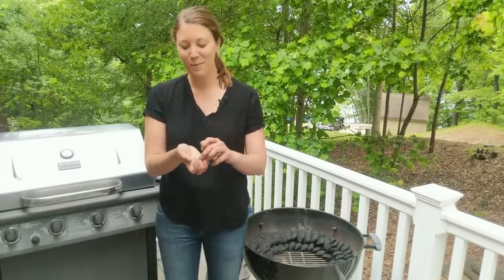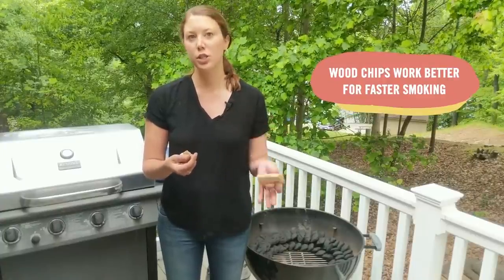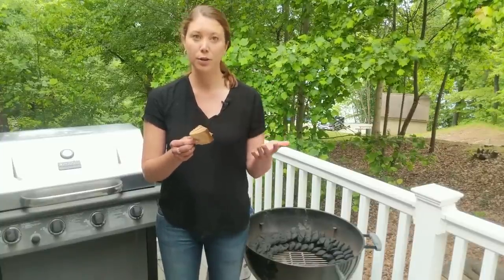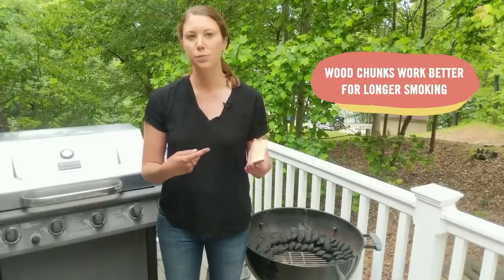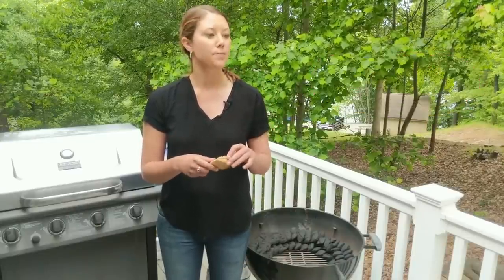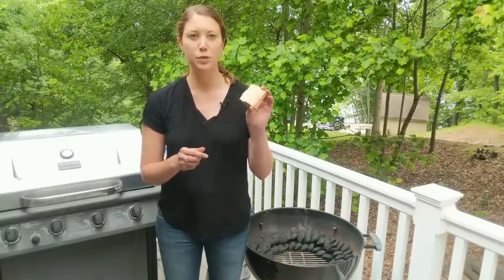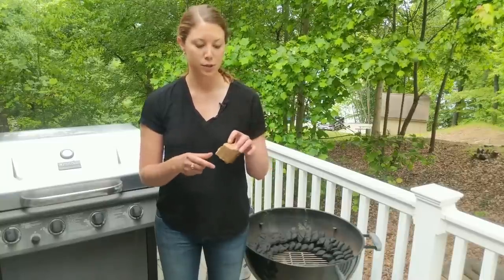The wood chips work a lot better for faster smoked things. So something like chicken wings or chicken breasts or pork chops would be great for wood chips. Wood chunks burn a lot more slowly, so they're a lot better for something like a slow smoked brisket or pork butt or anything that's going to be on the grill for hours on end. Like we've done these really thick pork chops and we use wood chunks in that recipe because it's a really nice low, slow burn.